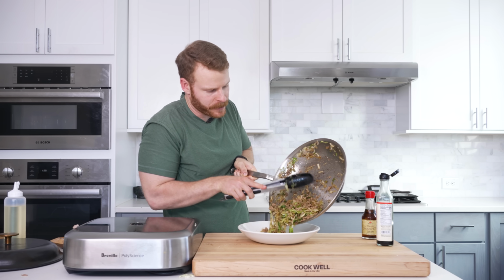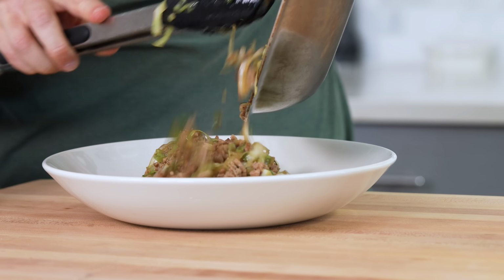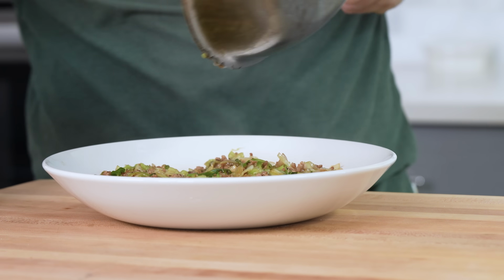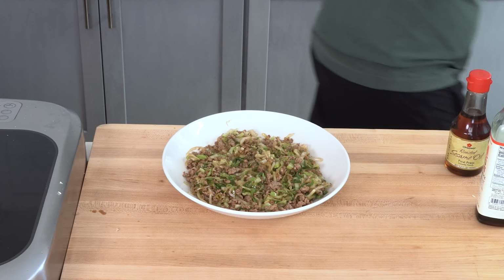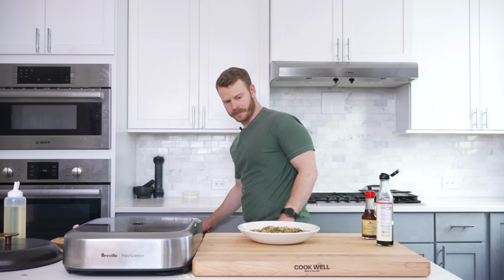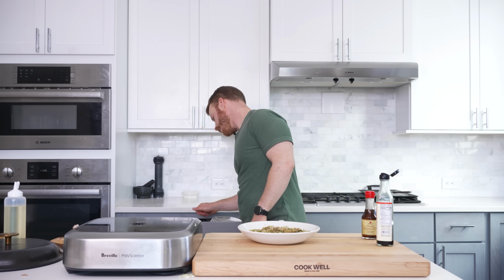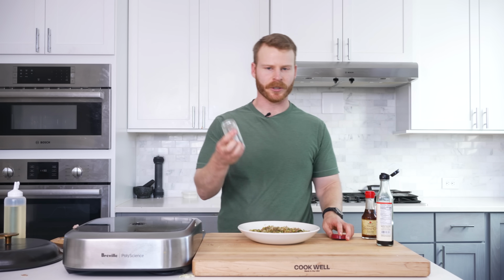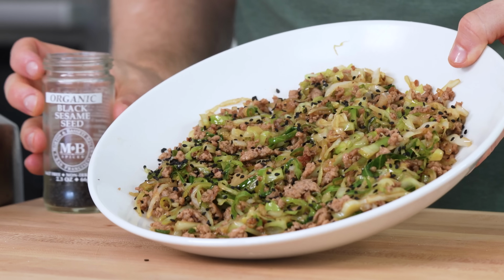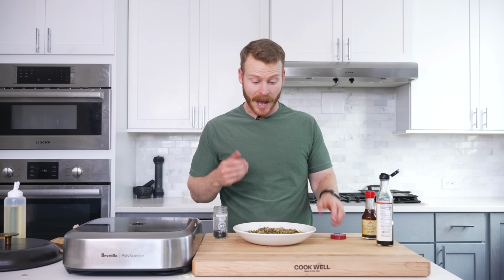So really you can see we've lifted up all that browning that was on the bottom of the pan with that liquid. And now that is all mixed in with our pork and cabbage stir fry. And for a little color, I'm going to throw some black sesame seeds on this. And dude, it may not look super pretty, but this is so much food, but relatively not that many calories.